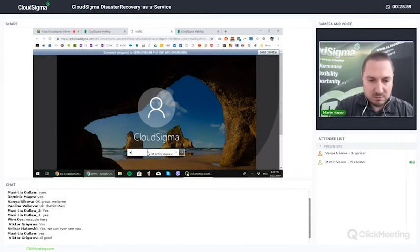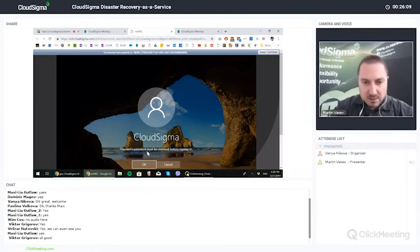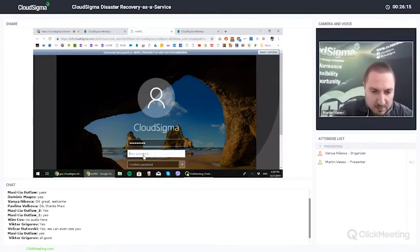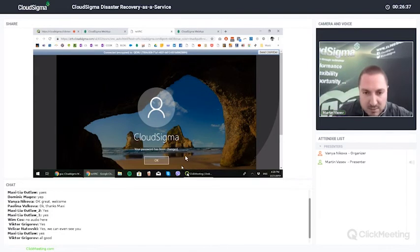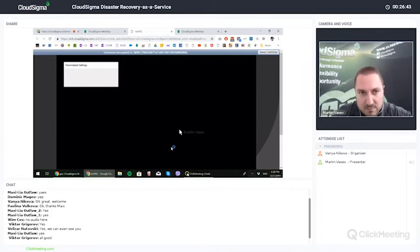Okay, so here we have a predefined default password. It asks me to change it. This is something normal. Here I need to meet all security requirements of Microsoft for the password. So that's why I'm putting such a strong password. Okay, we are in.